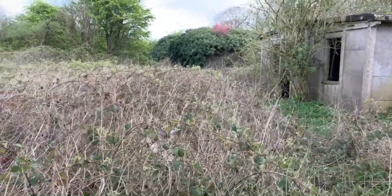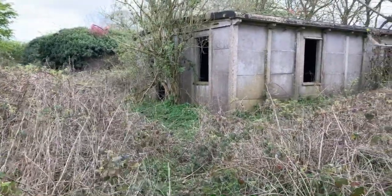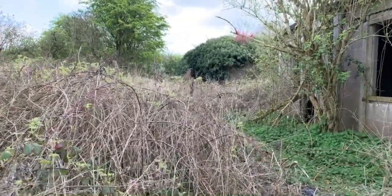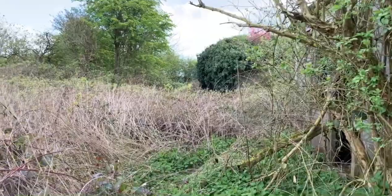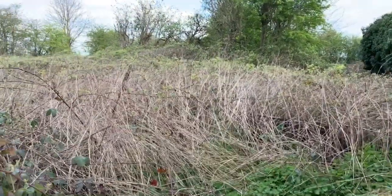Right, let's go back that way. There is some businesses across the road, but we're not interested in them. All we're interested in is the World War II stuff. Hope they don't mind us out here. I don't think it's sent by them anyway.